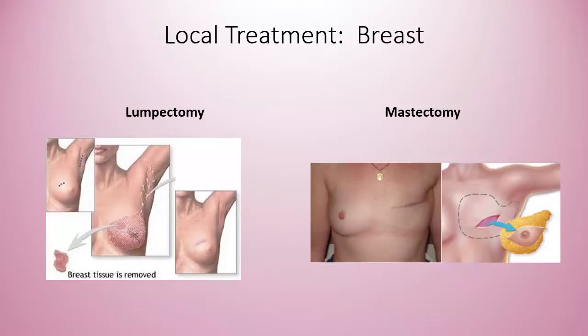So how do you get the tumor out of the breast? So we can do this two ways. One is that picture you kind of saw earlier, which is called a lumpectomy. You take out the tumor, you take out a surrounding area of normal breast tissue, and then you preserve the rest of the breast. Here it shows the axillary lymph nodes where this cancer can start draining to.